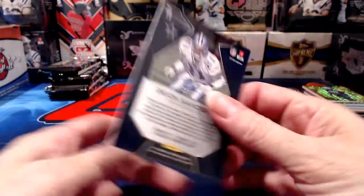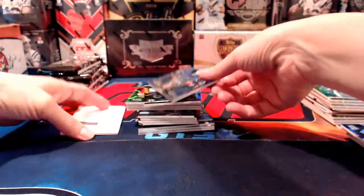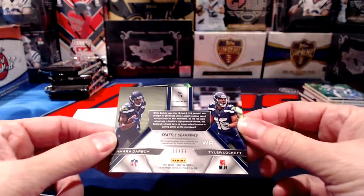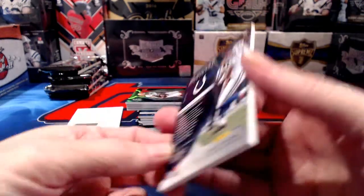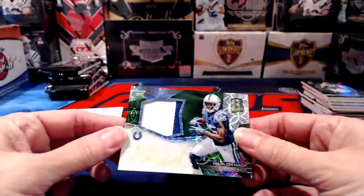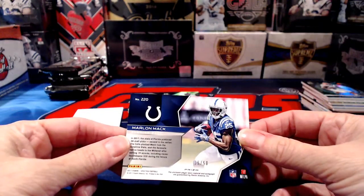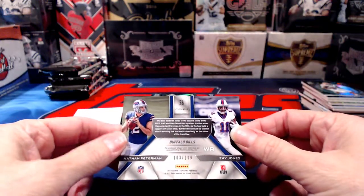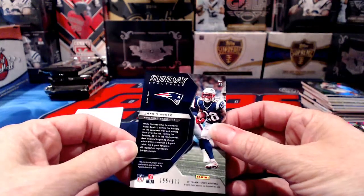Another Deion Sanders, but this one for the Cowboys. The other one was for the Falcons. This is 225. A redemption. We're going to keep you in suspense. Set that one aside for a minute. And there's Tyler Lockett with, oh yeah, Amara Darboh again. That one is to 99. For the Colts, T.Y. Hilton, 199. Isaiah Crowell base, to 99. More of our neon green ink there on that signature. Marlon Mack again, 250 for the Colts. Dual materials for the Bills. Zay Jones, Nathan Peterman to 199. James White for the Patriots to 199.